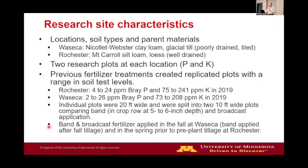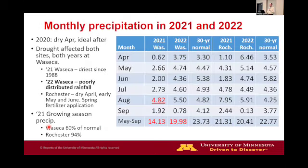And we put all the treatments on at Rochester in the spring, which is fairly conducive to doing that on those loess soils. Not so much in the glacial till soils.